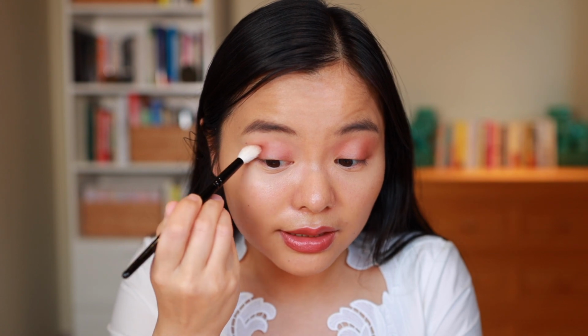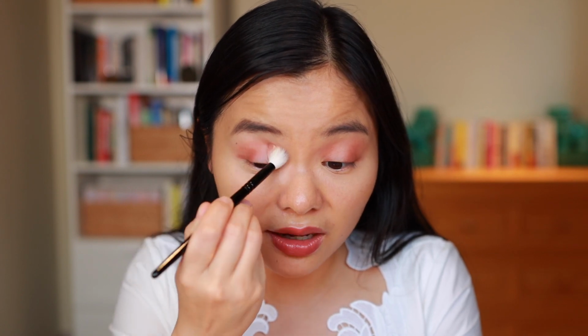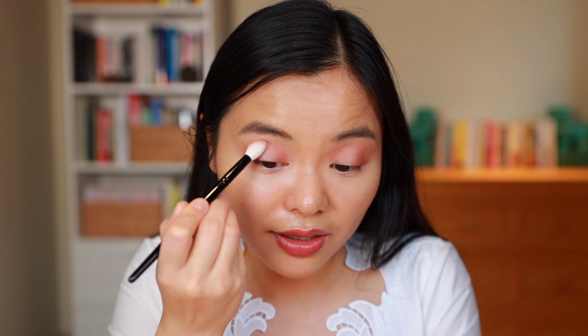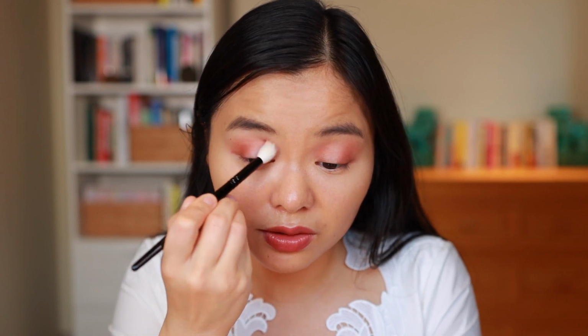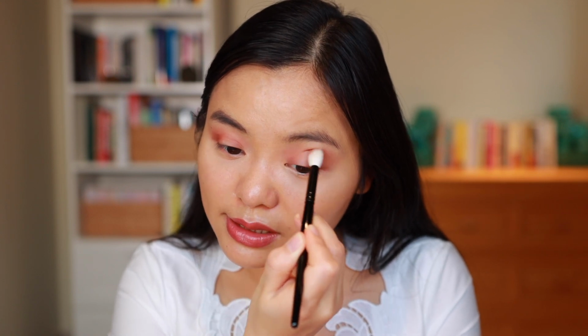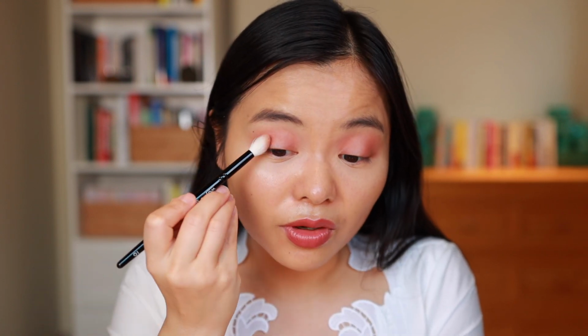So I do think as I'm putting this on, I probably should have set my concealer with some powder before going in with this, because since it is a bit more pigmented, you do have to be a little bit more careful to make sure it doesn't get patchy. But overall, considering how pigmented it is, this is a really well-performing shade.